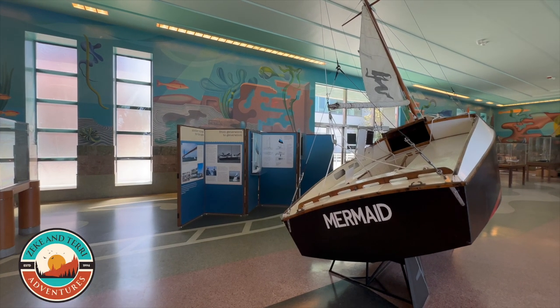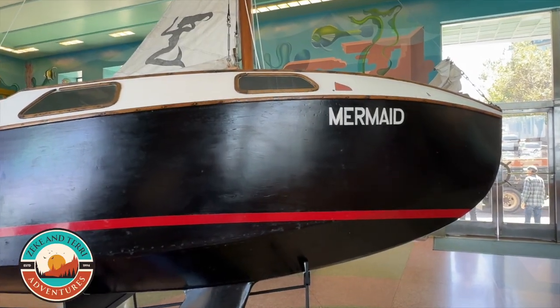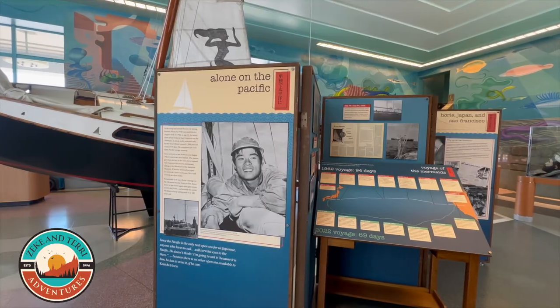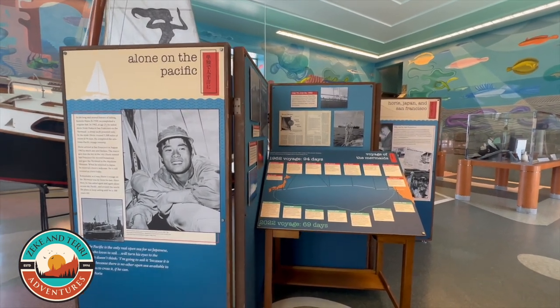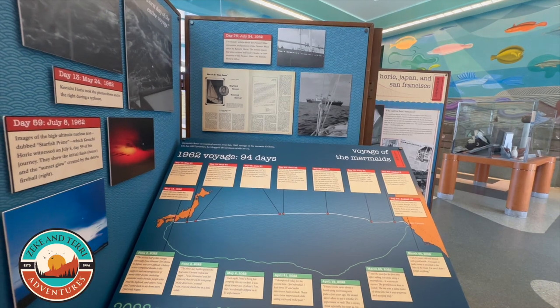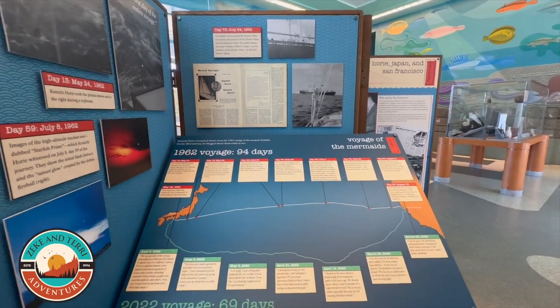So the actual Mermaid, sailed by Kenichi Horie in 1962 from Osaka, Japan to San Francisco, is displayed. It's pretty incredible. It does say on one of the signs that he plans on sailing until he's 100. He's in a blue zone.